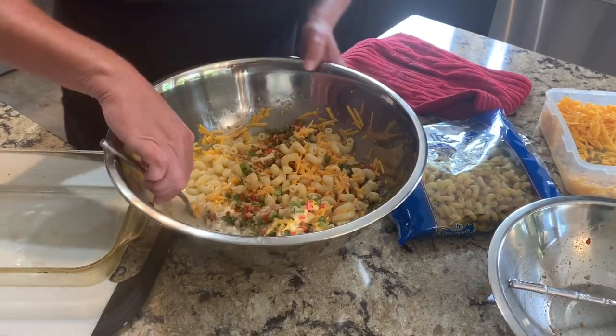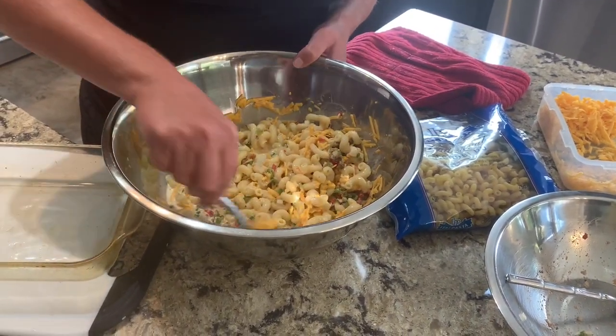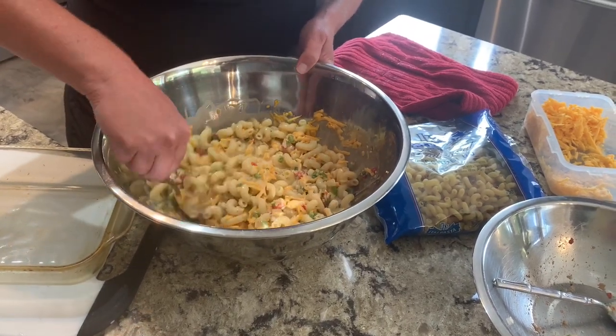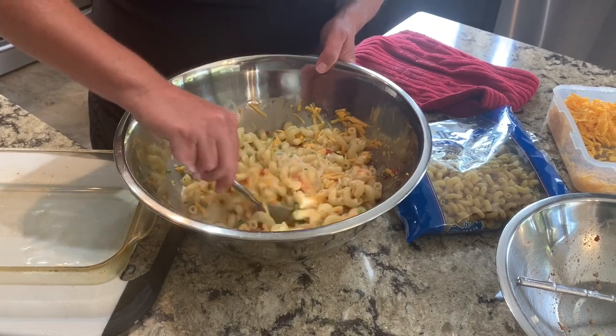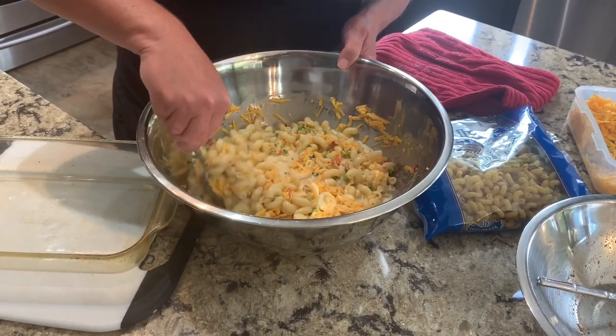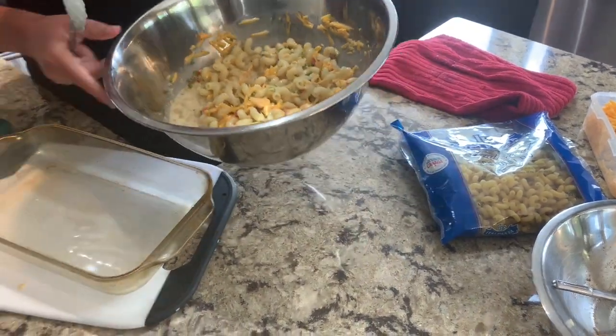Of course, there's always that moment of doubt when you look at the liquid and you think, well, is this gonna work out, or is this just gonna be a recipe fail? We shall see. Okay, so that's nicely mixed. And then we're gonna pour it in here.